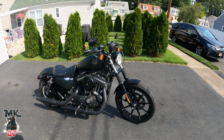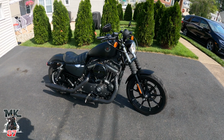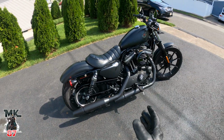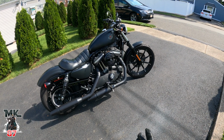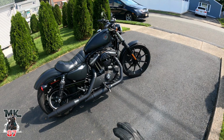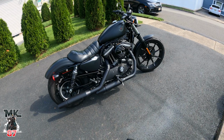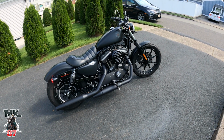So here we have the 2019 Iron 883. This bike has right under or about 50 foot-pounds of torque. It weighs like 560 pounds, so for it to be a small bike, starter bike, it is a bit heavy, but at the end of the day, it is a cruiser. Most cruisers are a bit heavy.